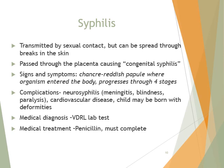1088. So the primary stage is the chancre. The secondary stage occurs 1 to 6 months after contact. The latent stage, in which no symptoms exist. The late or tertiary stage can last 3 years after contact before late syphilis develops. Patients can develop potentially fatal complications, including neurosyphilis, blindness, paralysis, cardiovascular disease.